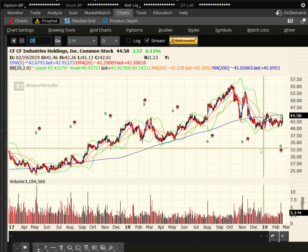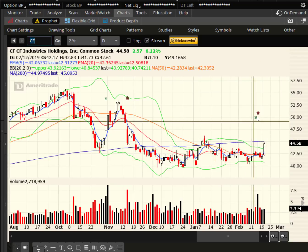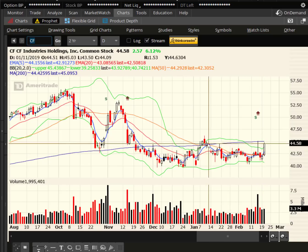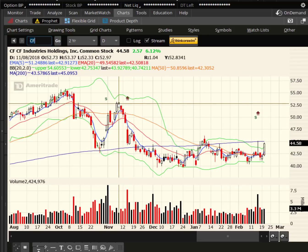Another stock is CF. This is CF Industries. Nice little surge here. We've gotten through earnings, and if you look at earnings here, it's sort of a non-event, little pullback, and now we have a big pop. If we can close above 45 bucks, that is not much more. A gap fill up around 48, 49 will be the target, and then back up here to 52.50. So it needs to do a little more, but it is worth watching, in my opinion.